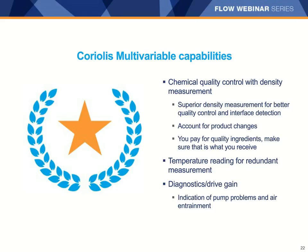downhole. Additionally, the density measurement can be used as an interface detection. And you can set up a concentration limit for your fluids and know that the chemical concentration or fluid properties have or haven't changed over time by using that density interface.